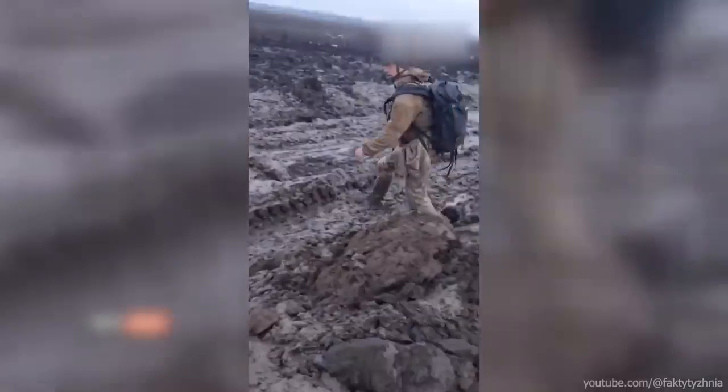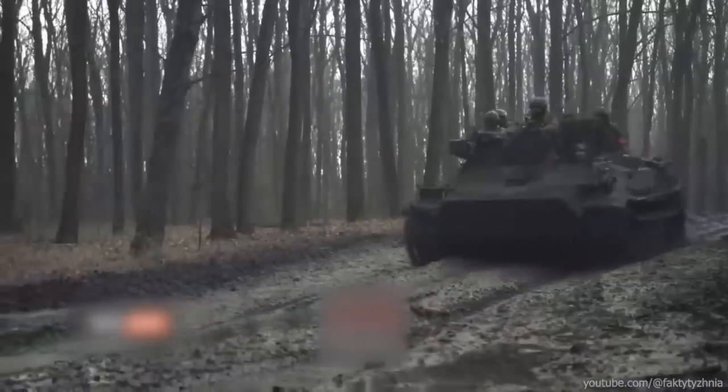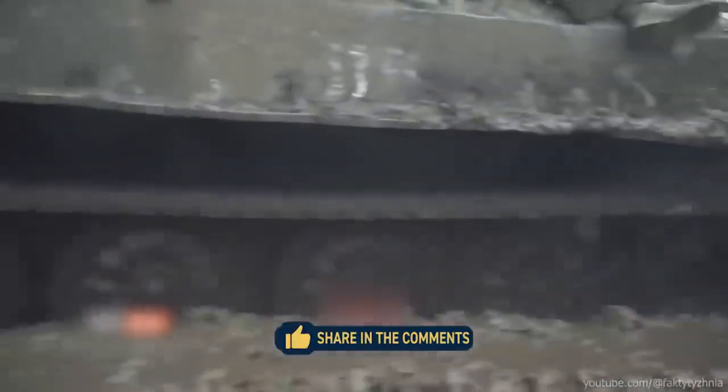Target down. Whew, incredible work. So, friends, what kind of weaponry does Ukraine need more of right now? Tanks? Howitzers? Or maybe more firearms? Share your thoughts in the comments.